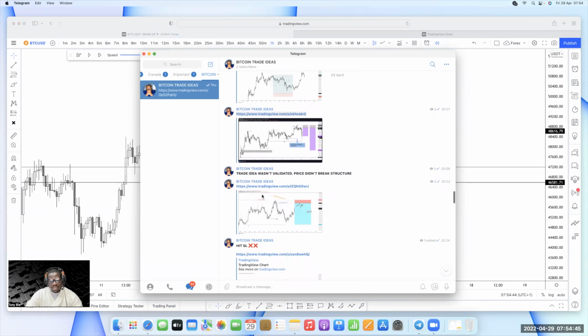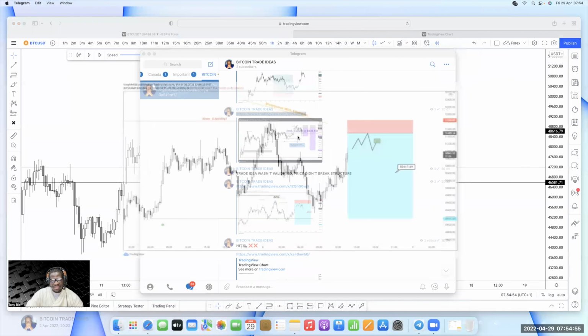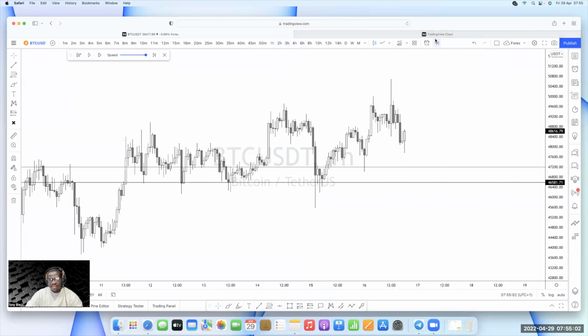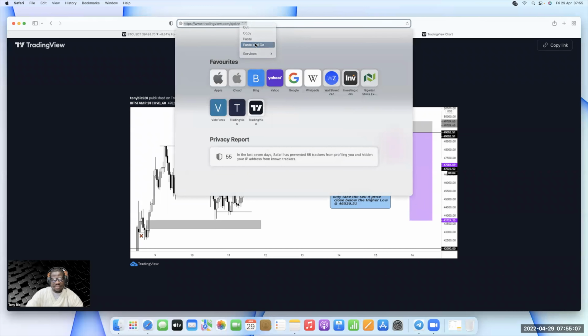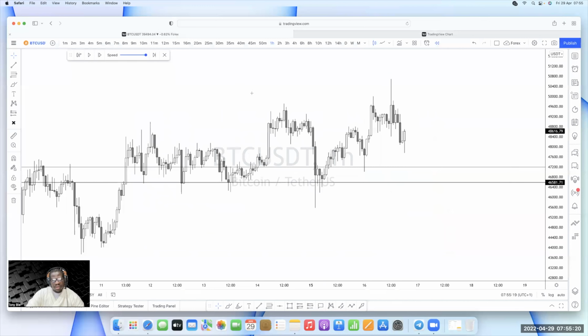So now, the next one was March 8, 2021. I changed my limit order color. All right, so let's see what we have. Let me copy the link, come here, paste and go. So March 8, 2021, 13:44, that is 1:44 p.m. I marked this out on the 15 minutes time frame also.